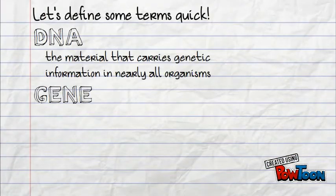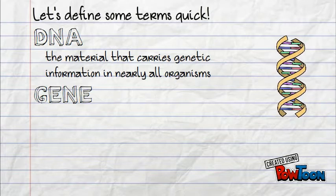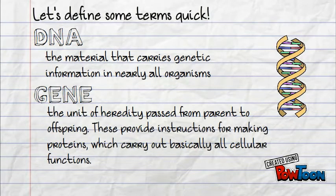DNA is the material that carries genetic information in nearly all organisms. A gene is the unit of heredity passed from parent to offspring. These provide the instructions for making proteins, which carry out basically all cellular functions.